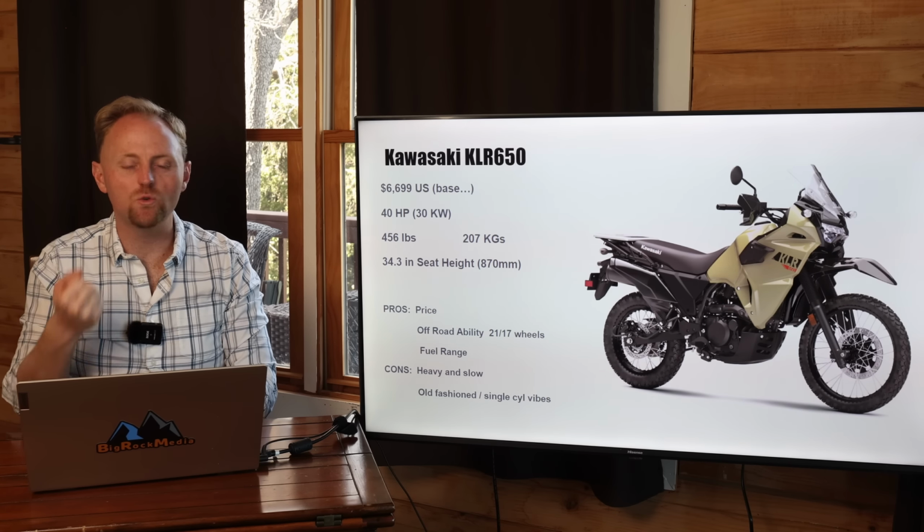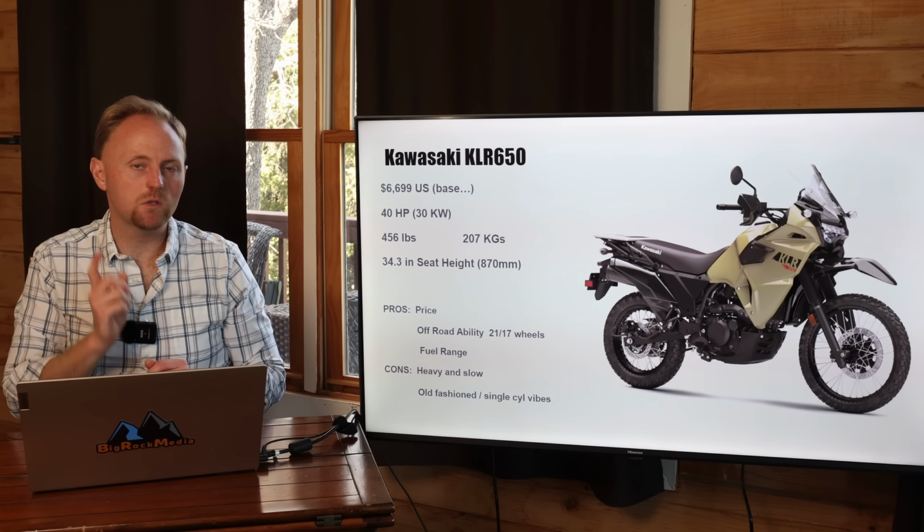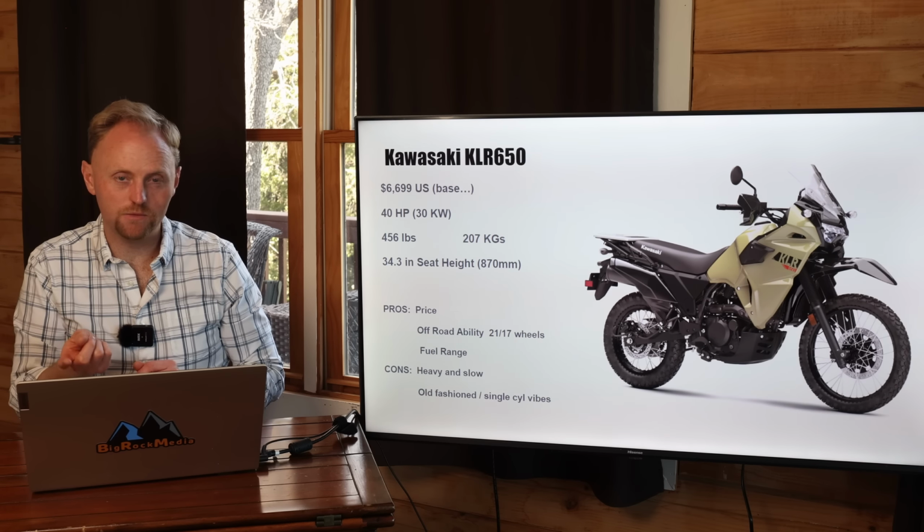The weight. The weight is the subject of a lot of kind of hatred from a lot of people. So it's 456 pounds. It's 207 kilograms. So it's not lightweight, but it doesn't feel that heavy. It feels lighter than a Tenere 700. It's easier to pick up than a Tenere 700, even though it weighs the same. And I know this because I did this side by side in my driveway. The bike also does not have a super low seat. It's got a 34.3 inch seat height or 870 millimeters.